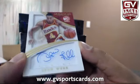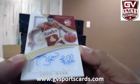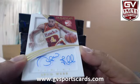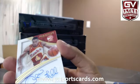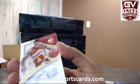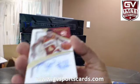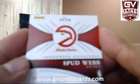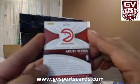Spud Webb for the Hawks. Oh man, I didn't even show all the teams on my list. Go up to the Hawks. There you go. True 17 and the Hawks. It's numbered 49 of 60.